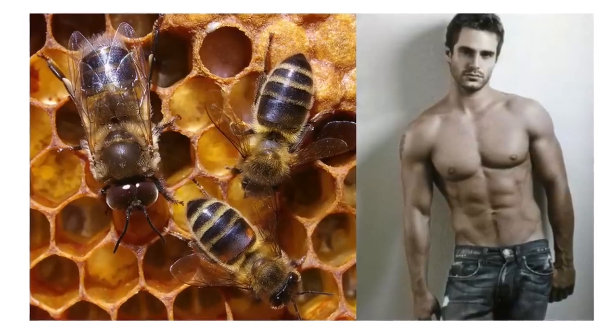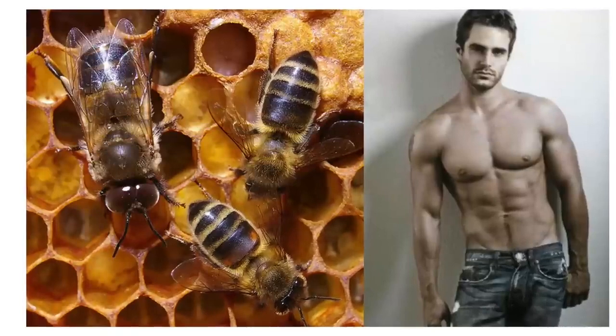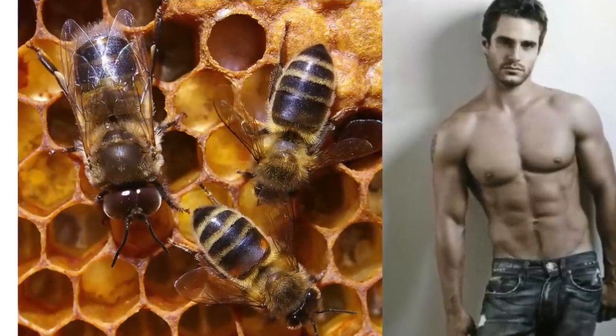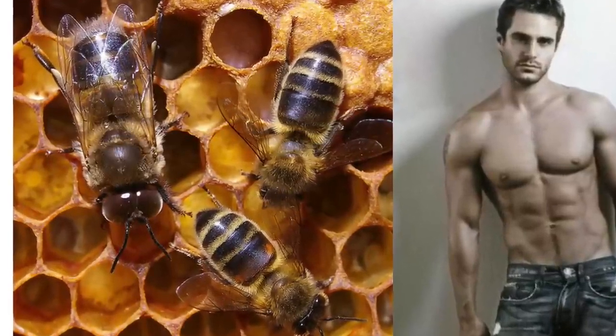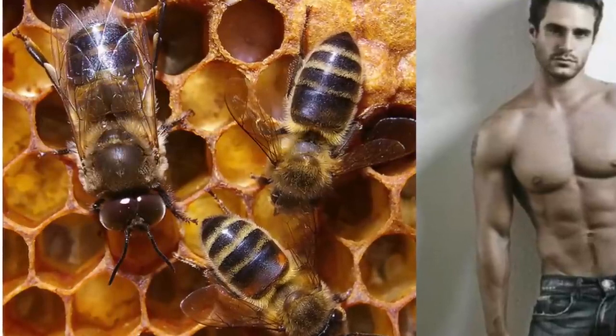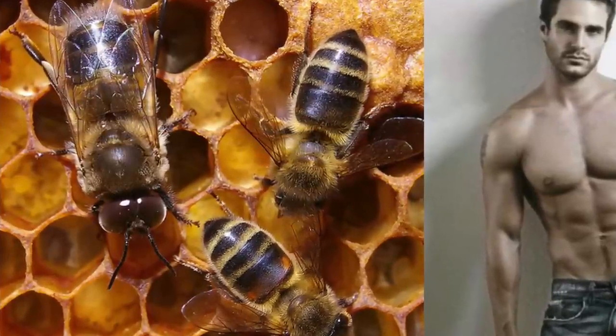This is a drone with his two sisters, and notice how his eyes are enormous, and they look like they almost touch in the middle, and he's got a blunt-tipped abdomen, where his sisters have pointy abdomens. And because drones only live to be 22 to 32 days old, I do think that they always look like this. I think they're always young and hot and virile looking.